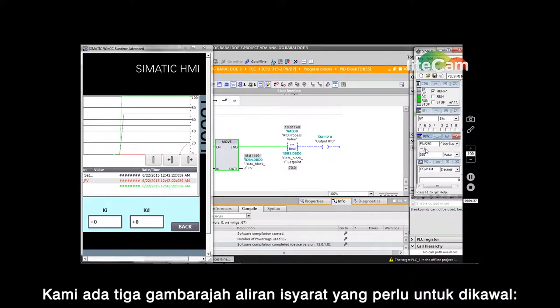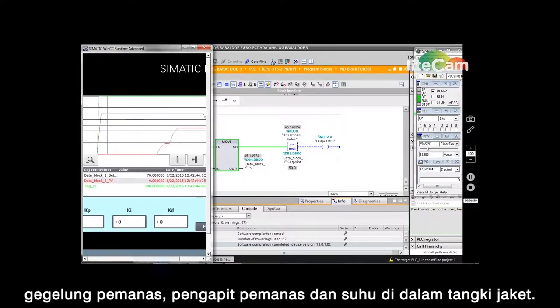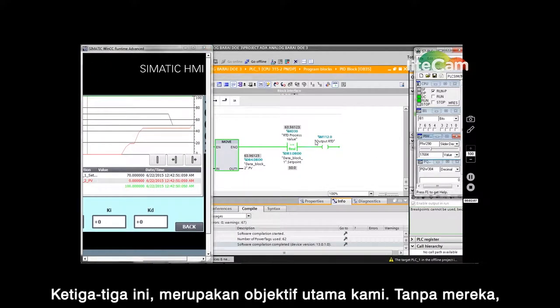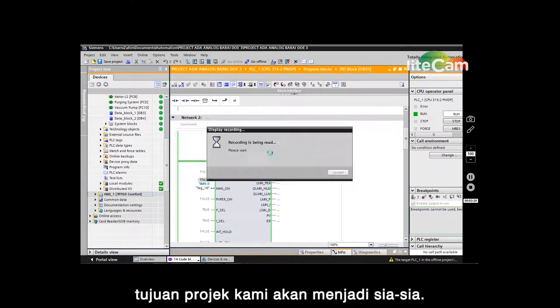We have three signal flow diagrams that need to be controlled: our heater coil, heater clamp, and the temperature in the jacket tank. These three are our main objective. Without them, the sole purpose of our project will be futile.